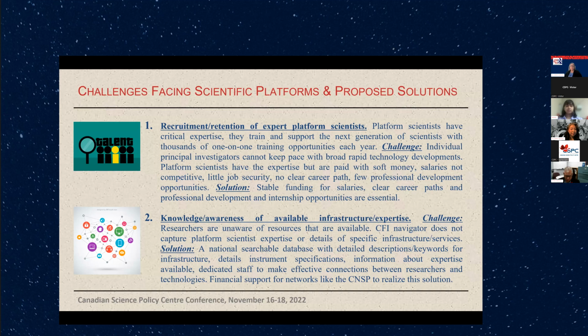We also want to build a national database of research infrastructure and expertise so that we can spread the word and make sure people can be connected to the instruments and the expertise that they need for their research.